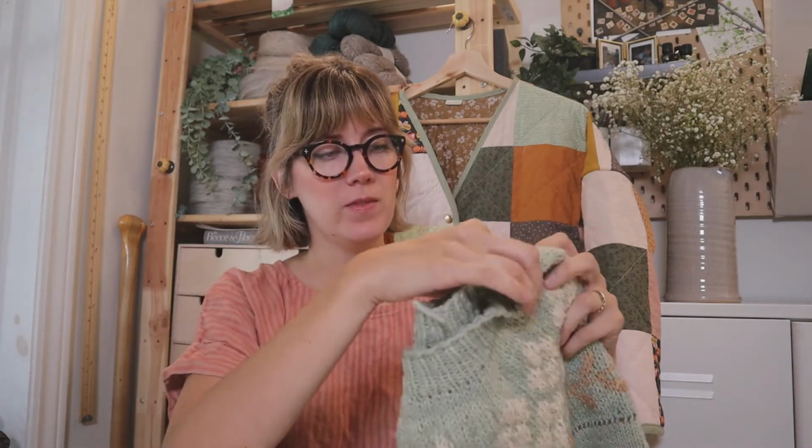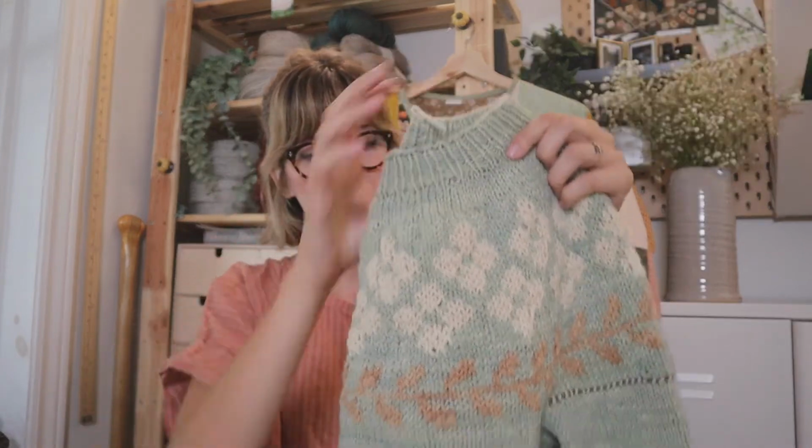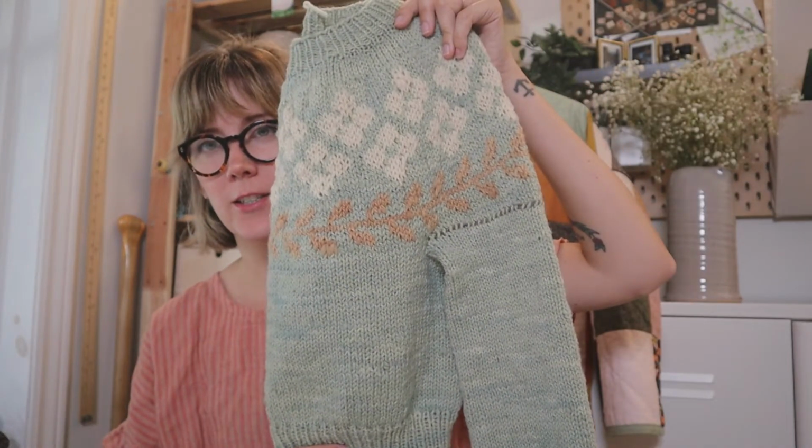I'm really, really excited to get it finished and block it and then actually see how it fits. I'm very, very excited. I love it so much.